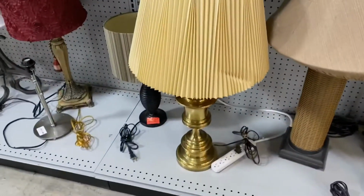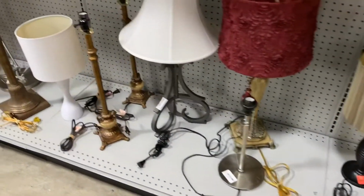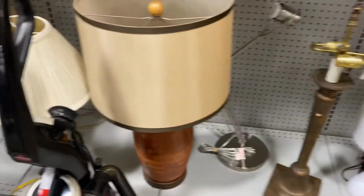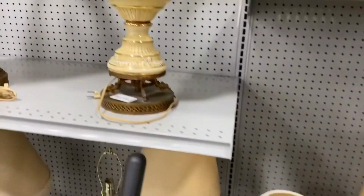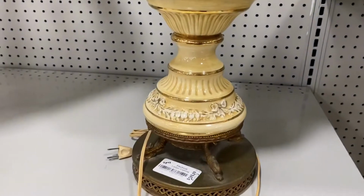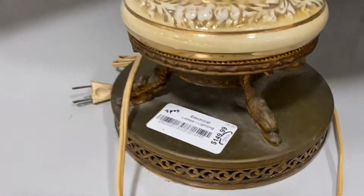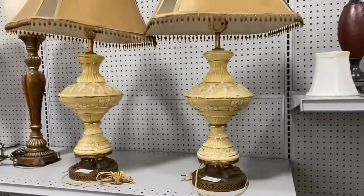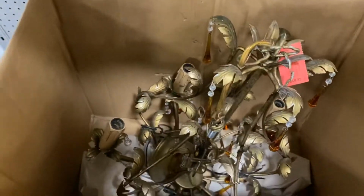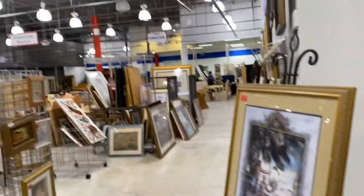So I walked in and of course I have to come check out the lamps. So not too many lamps that I was particularly interested in. These guys are really cool, but super expensive. They wanted $150 for the pair. Very 1950s though. Of course, I had to come check out this chandelier. Kind of looks like an old tole piece with the crystals.